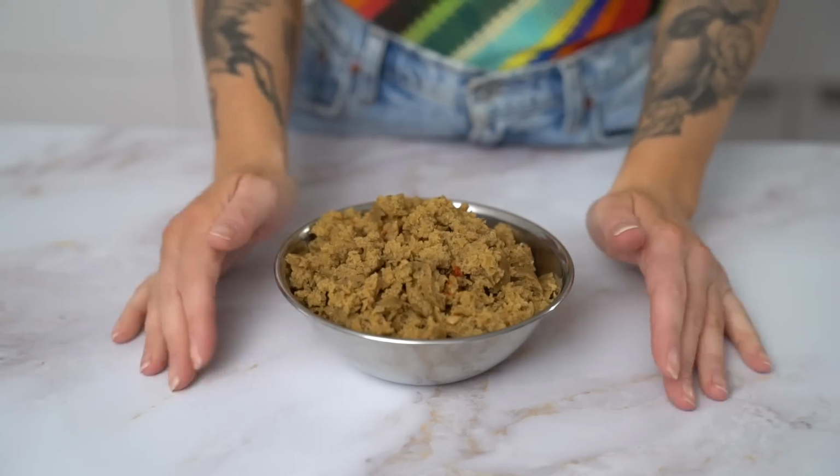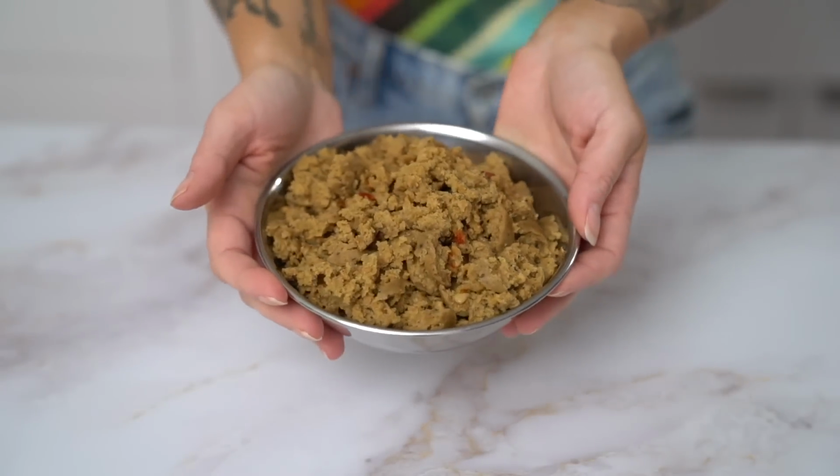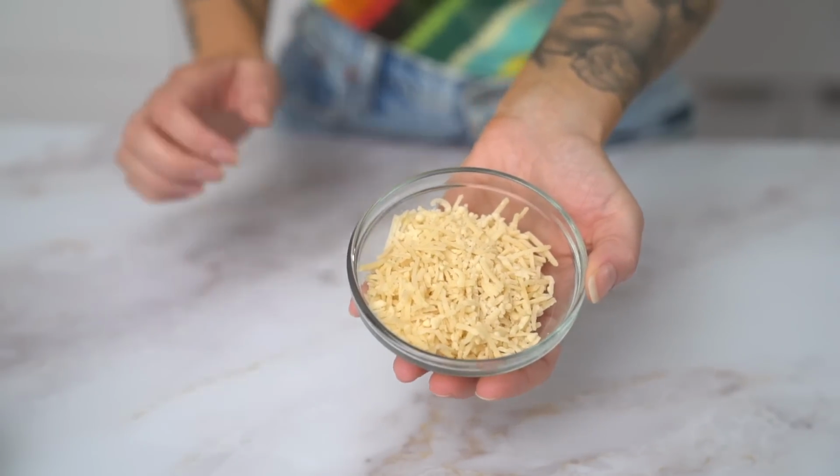You can kind of just use it as a base for whatever is in your fridge. All right, so in terms of specialty ingredients, there aren't really any other than the sausage here. This is a vegan version of sausage. This is just Italian. You can use whatever one's your favorite. An optional ingredient is cheese. This is just a vegan Parmesan.